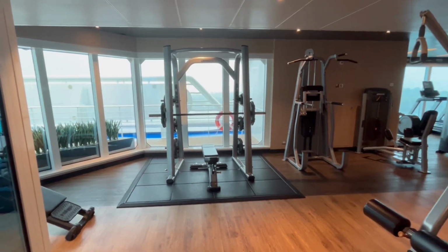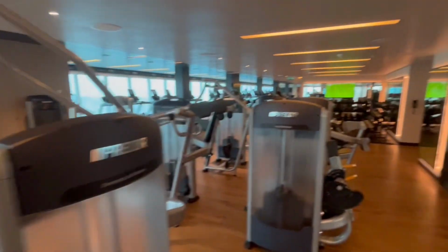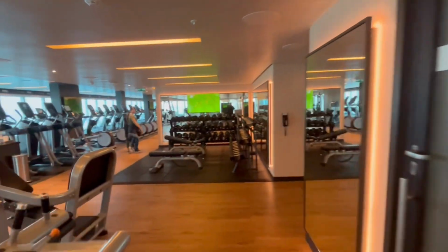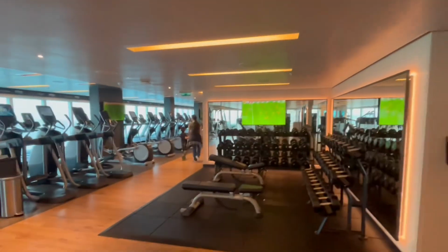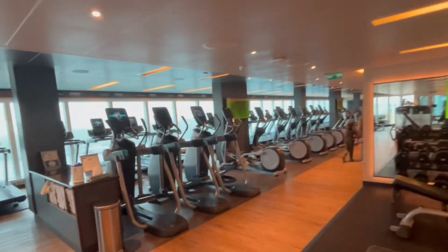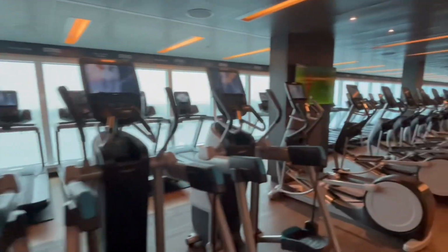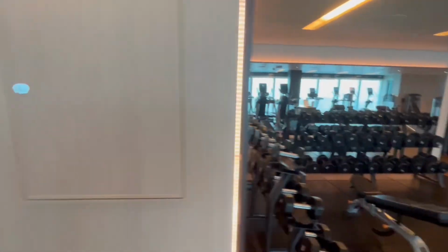And even the gym, we went through there. It was a nice gym. I wish I would have gone there, but on vacation, sometimes I don't want to work out. I just want to eat, but it was a nice gym. I'm telling you, like you probably see in the videos there, it is nice. And everything was nice on this ship. I definitely recommend it. What would you rate it, 1 to 10? What would you give it?